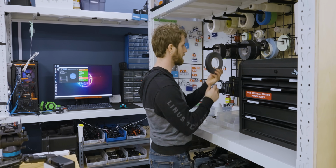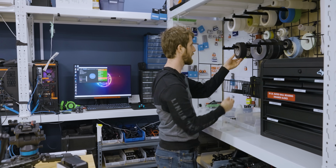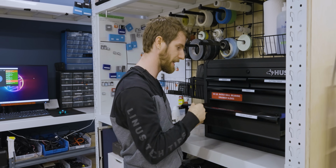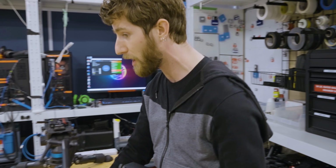Andy insisted I show you guys the tape wall. So this is where they keep gaff tape and stuff. And then here are their tools for rigging up and tearing down cameras, but I think it's actually more interesting to talk about this table.